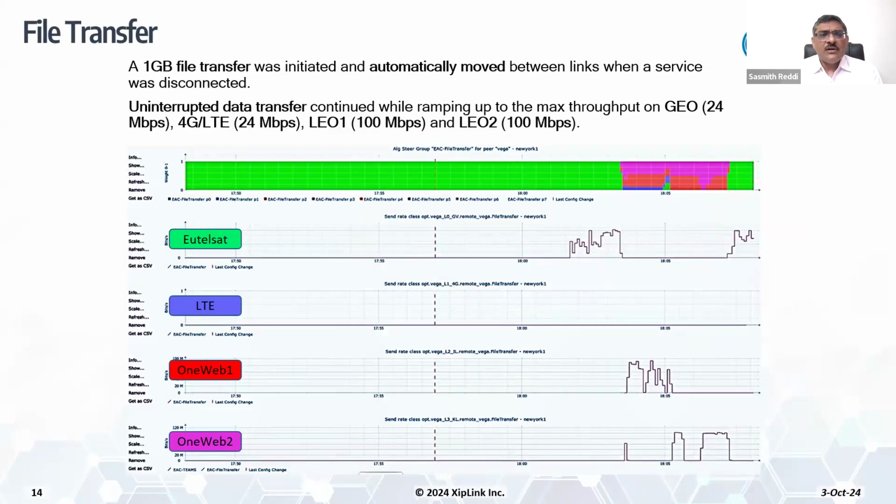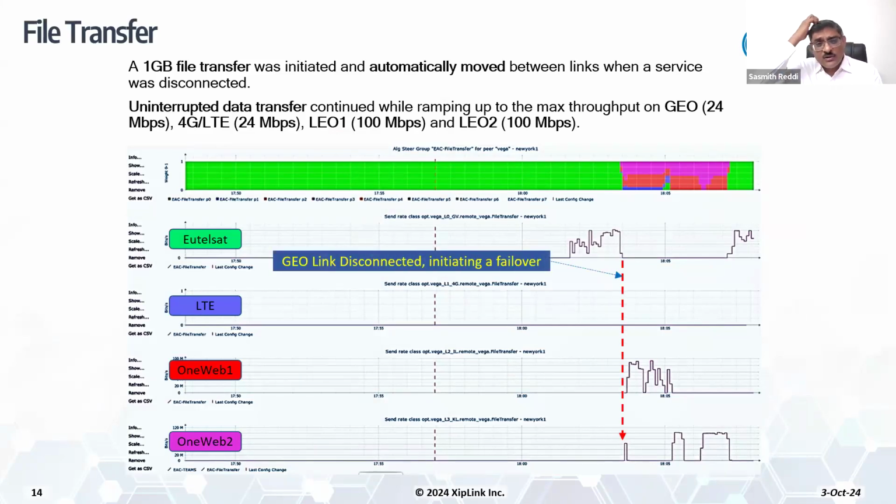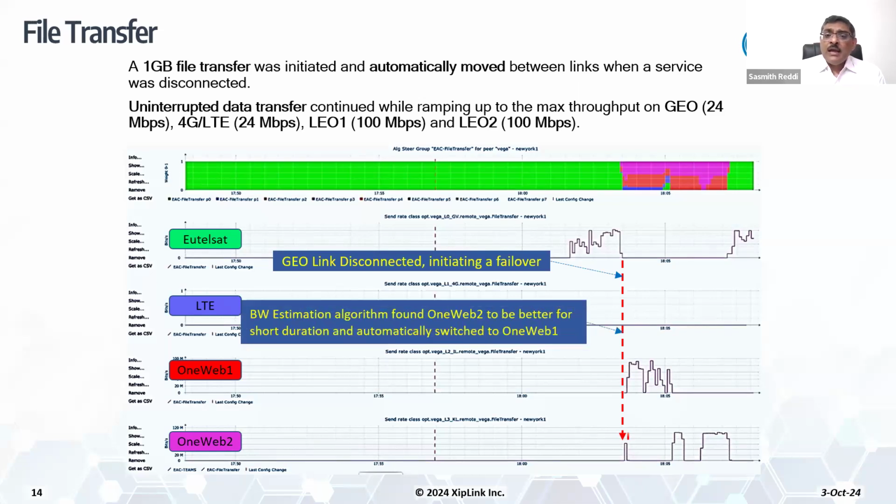The second one here is a file transfer. A couple of things. Again, the priorities were as defined. The file transfer would get initiated on the Geo, and then in case of failure, it was set to use any one of the LEO links. And you can see here that the real-time link intelligence determined that the OneWeb 2 was a better link, so it switched over to OneWeb 2, and then in a short time frame, it determined that LEO 1 was better, so it switched back to LEO 1. And it continued.